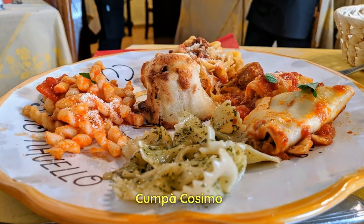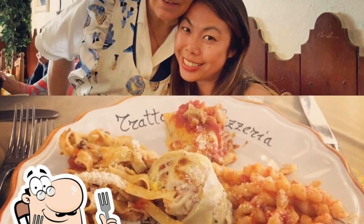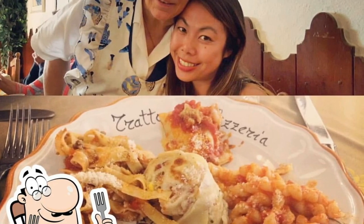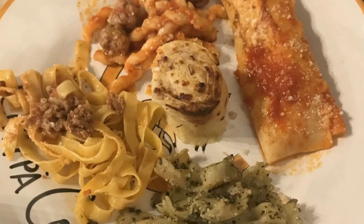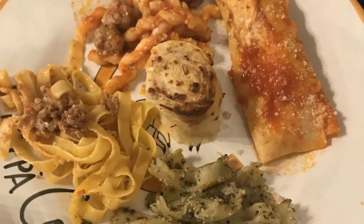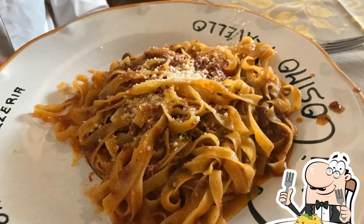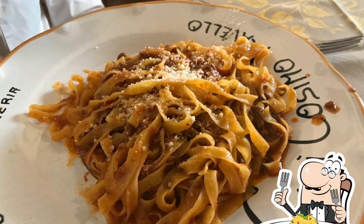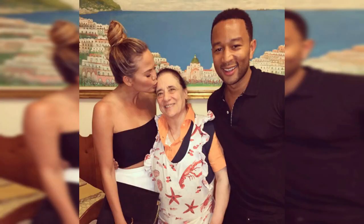Cumpa Cosimo. For an authentic Italian meal, head to Cumpa Cosimo, a four-generation family-owned restaurant in Ravello. Cumpa Cosimo does not have a set menu, and dishes change according to the season. The fettuccine and bolognese are good choices, and for dessert, you can feast on a lemon delight cake. The restaurant is a landmark among the rich and famous like John Legend.